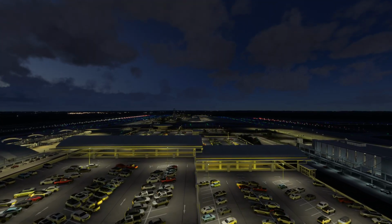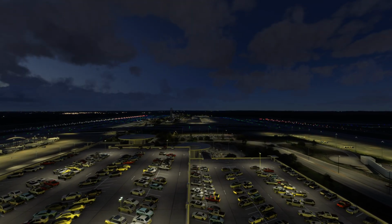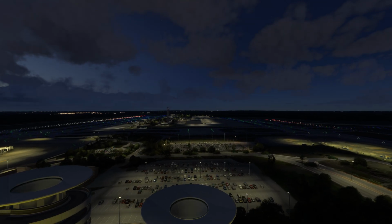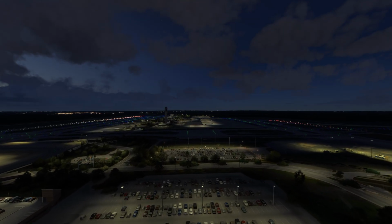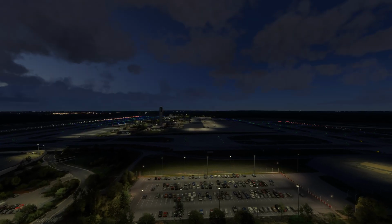So again, my hope is that if you are undecided and have been looking for this airport, I know based on some of the feedback I've seen online on social media, a lot of people have been wanting Raleigh-Durham, so here it is.